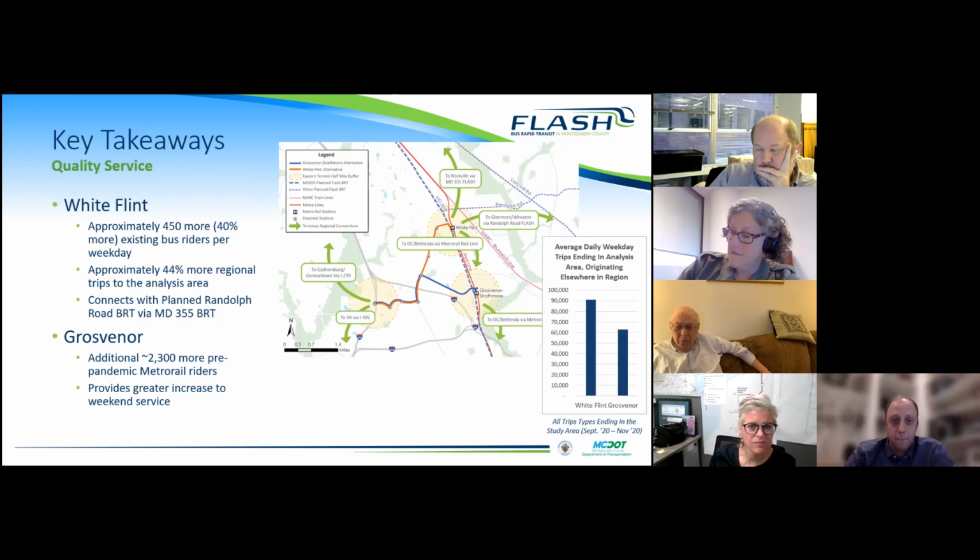These places will develop over time. Right now, White Flint is ahead in terms of number of units. It's further along in its development pipeline, but Grosvenor will get there at some point in the future. But let's think about the overall network design. Is that a thought that staff has had or consultants have had?